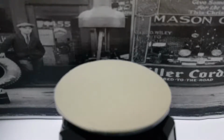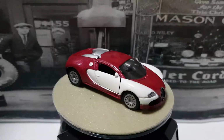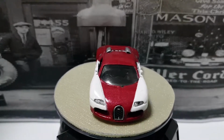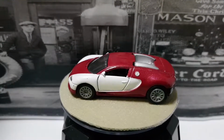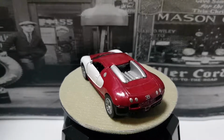I've got a Bugatti Veyron here. That's a Siku model, just check that one out. We'll just focus on it first, that might help. So I got this one off Gus, wasn't very expensive. Sorry about the wobbly camera, I'm in a bit of a makeshift studio because it's a bit cold in there, so I've come out by the fire because it's freezing here today.